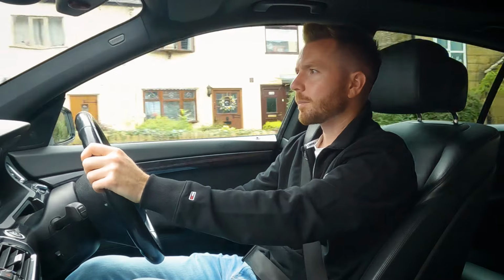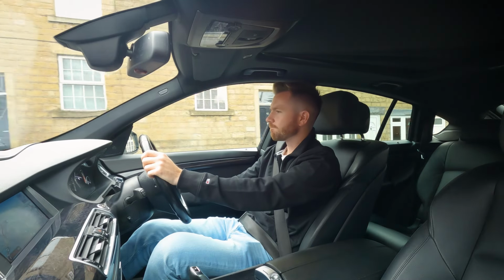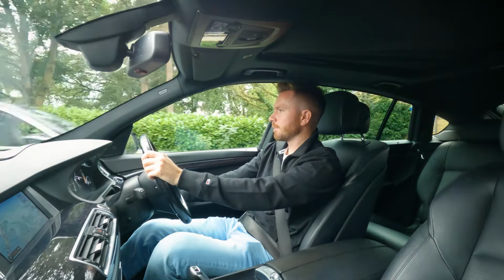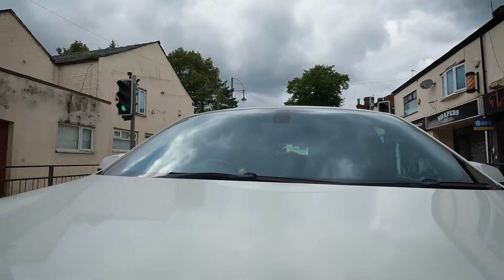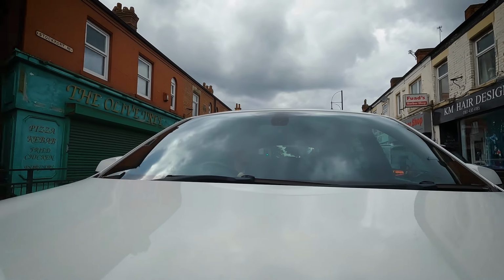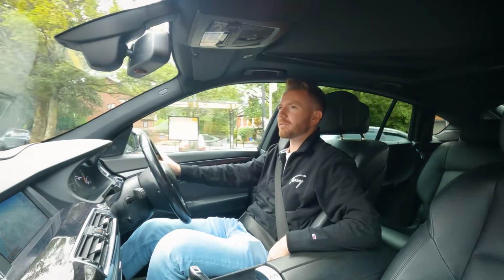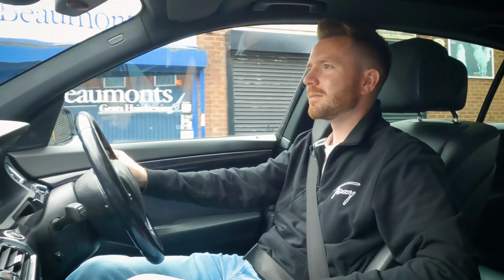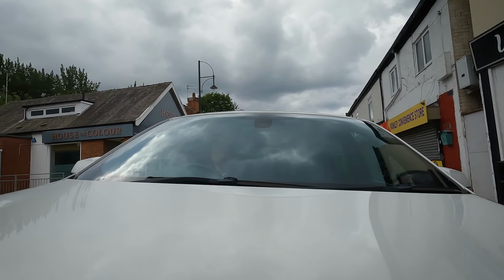All my windows work. My mirrors aren't folding in. Might need a new switch pack then. Yeah, my mirrors aren't working. I'm pleased about that. It was all going too well, wasn't it? Well, it handles nicely. It's a big, comfortable car, this. It feels like a 7 Series, actually. Most BMWs that you drive are really stiff and harsh. This isn't. This feels like a full-blown luxury car. My air conditioning's working nicely.